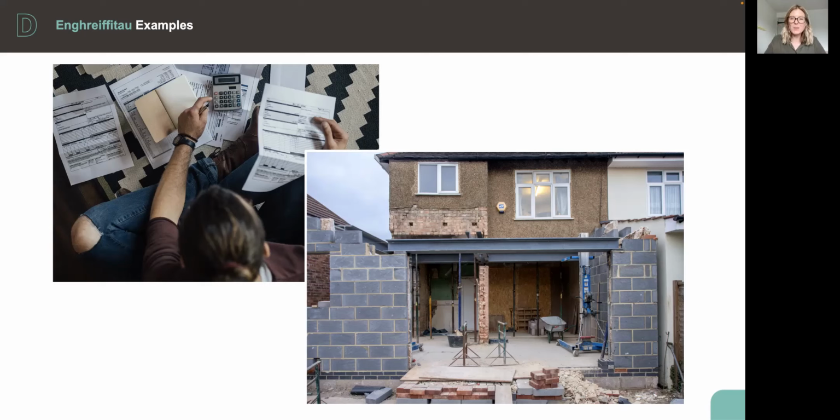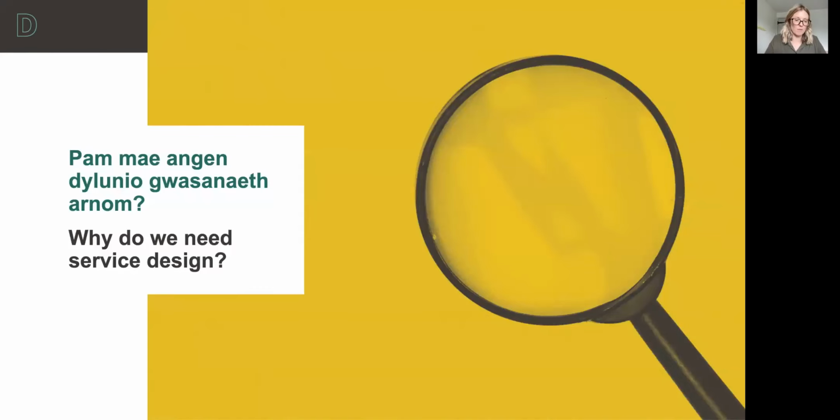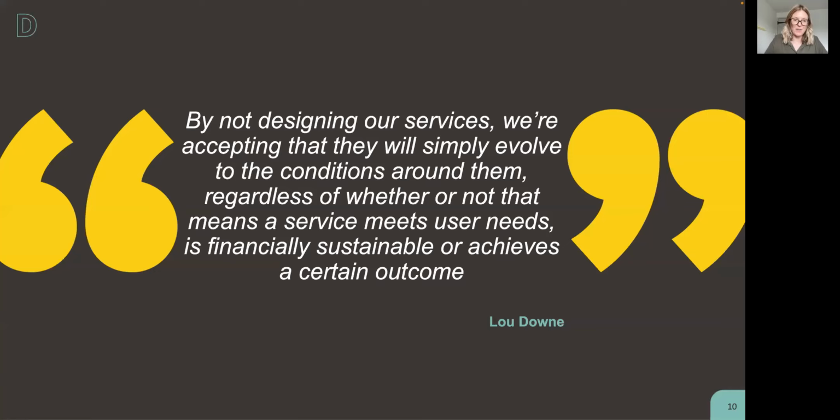So why do we need service design to help us do this? Lots of what I've talked about there is common sense, and I'm sure many of you will agree with some of the things I said. So in this next section, I'm going to talk a little bit about why we specifically need service design to help us to do this. So first of all, I'm going to show you another quote, this time from Lou Down. So I just want you to think about that quote for a moment.